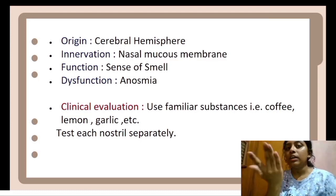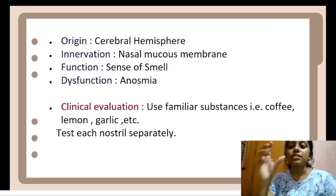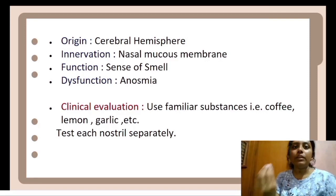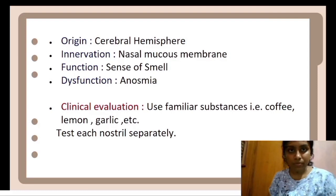If you want to test the right nostril, then you have to close the left one and ask the patient to smell some type of familiar substances, not toxic ones. Just the familiar ones, like coffee, lemon, garlic. Let's see that in this video.